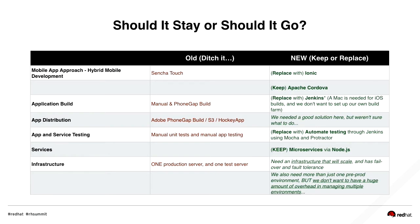So we looked around at Xamarin and a number of other things, and we came across Ionic. Ionic is actually a mobile framework that sits on top of Angular, so it is very lightweight. It is also one of the fastest growing hybrid framework projects. So it seemed to have momentum, and it was a very good fit. So we decided to go with that.